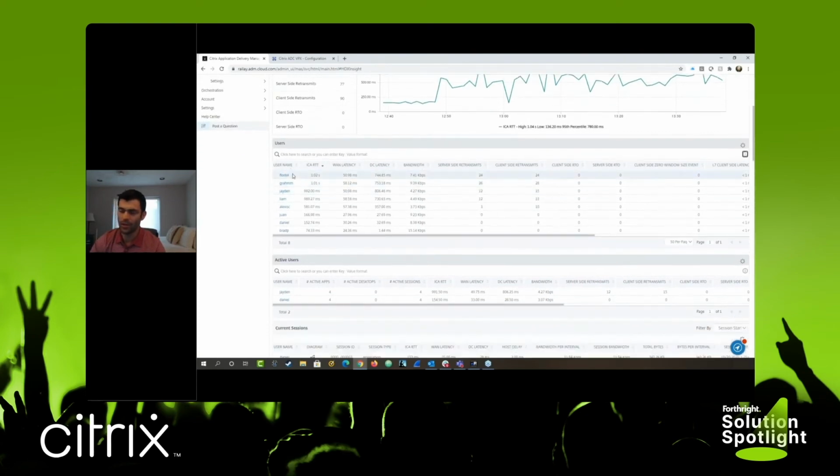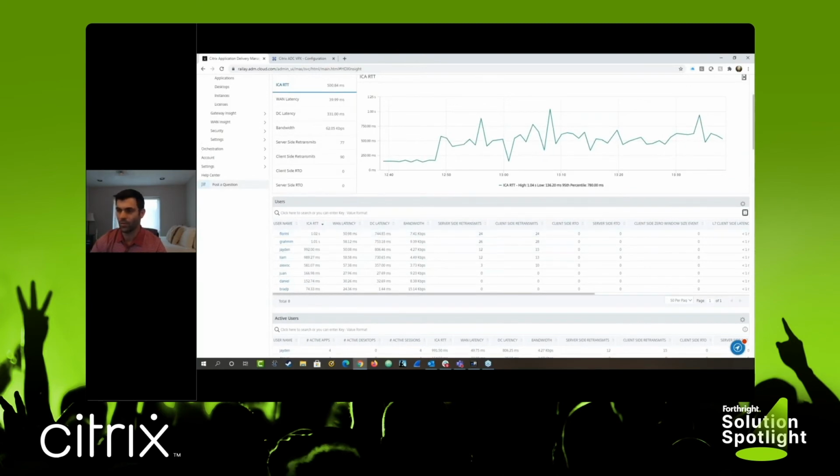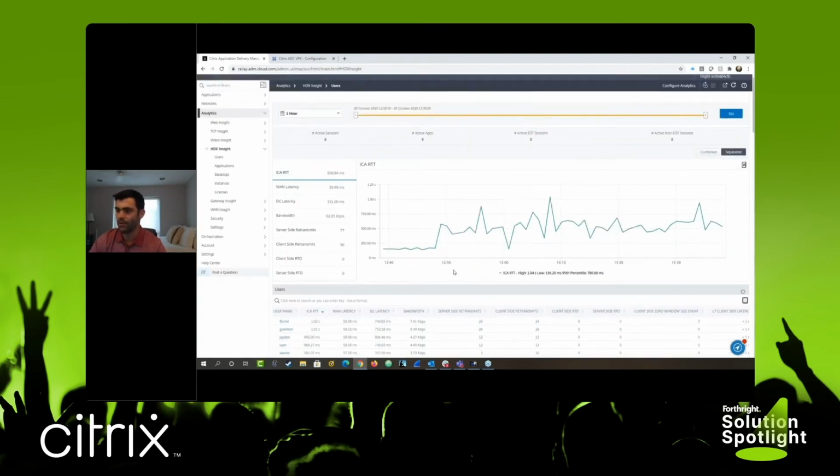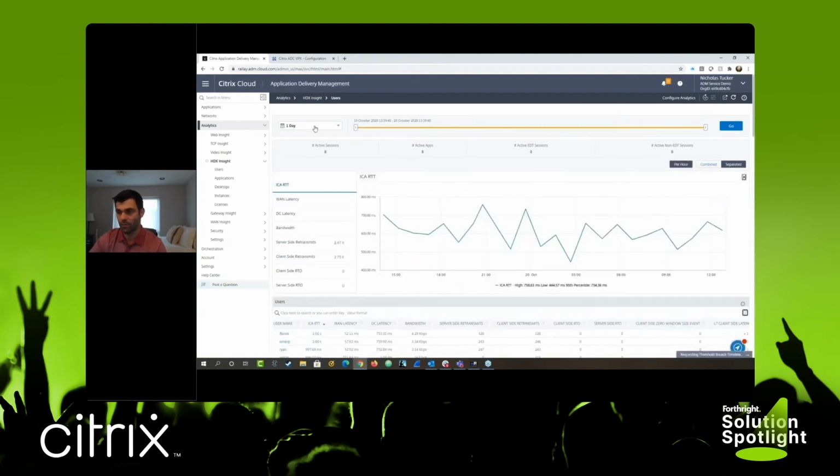Over here, you're going to see the users' names that are connected. You're going to see the return trip time, the WAN latency, data center latency, all displayed in a single tabular view. If you want a more granular view and the issue occurred on a certain day, you can navigate to that analytical menu here, and it will populate this graph. And then if you want to pinpoint the issue at a particular time frame, just hover your mouse over and you can see the ICA RTT time, and it can help you troubleshoot the issue, isolate it down to find out where the issue is at.